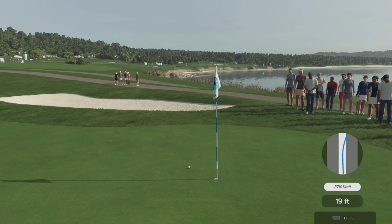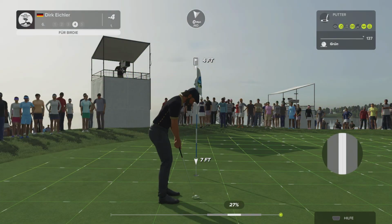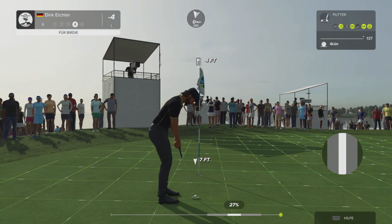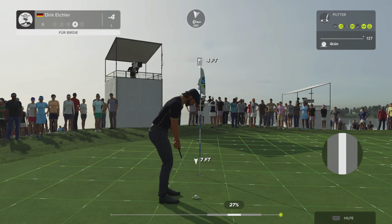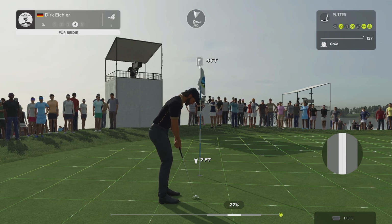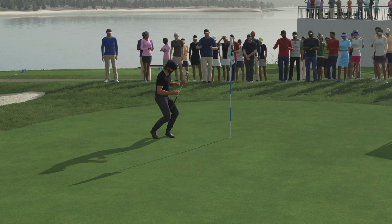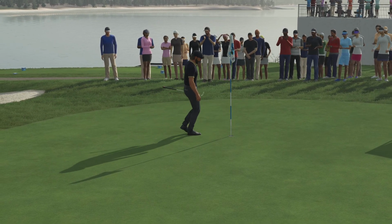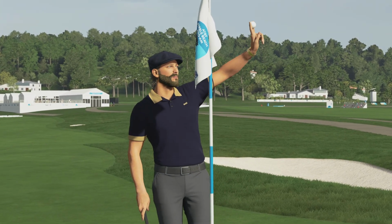Oh, so close. Be nice to see this one go down. Let's see if they make it. Yeah, this is looking nice. Yeah, they're good momentum makers, those ones. Good putt for birdie. And that will take him to 5 under.